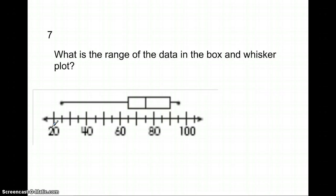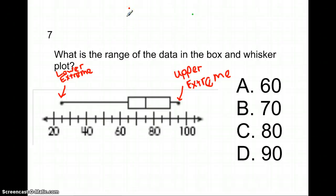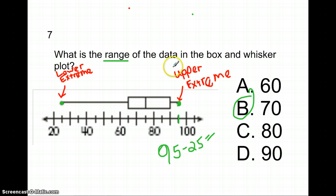It says, what is the range of the data in the box and whisker plot? Go ahead and pause your screen, take a second to figure it out. Alright, statistics still should be pretty fresh in your brain. We just did that recently. To find the range of a set of data, you always take the difference of your highest number and your lowest number. In a box and whisker plot, the whiskers show us our upper extreme, in this case 95, and our lower extreme, which in this case is 25. When we take 95 minus 25, we get 70. So our answer here is 70.